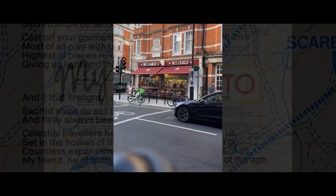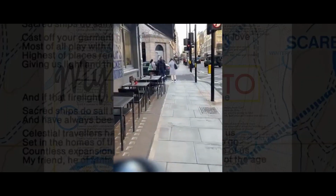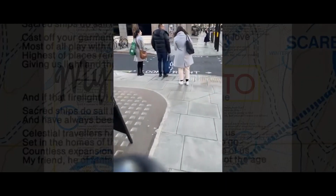I'm not sure Pret a Manger were here in 1978, but a lot of the buildings I think will be pretty much the same.